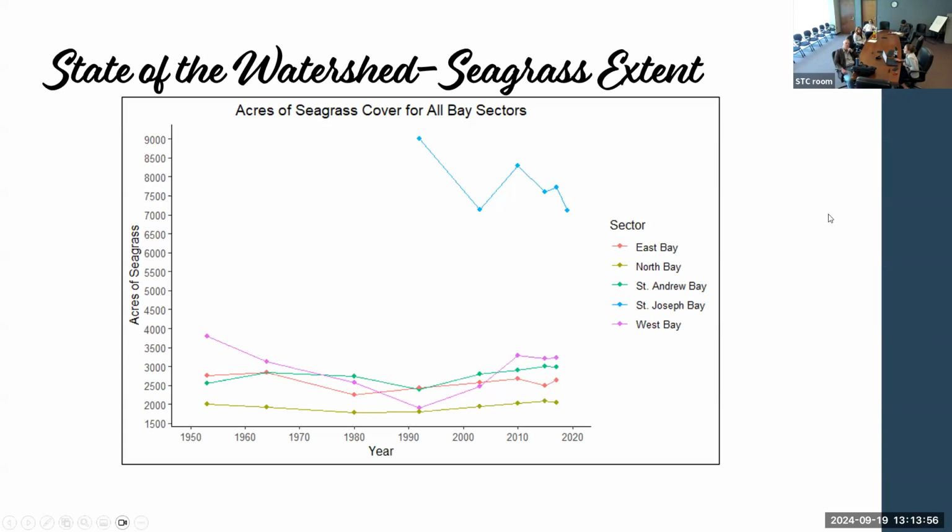What is that? I can't see the slide. Yeah, it's hard to see. The trough there in all of the different. So St. Joe Bay is on the top, and then the rest of them are just the different segments within St. Andrew Bay. I didn't see the top. I was focusing on the bottom.